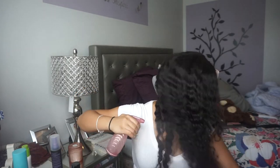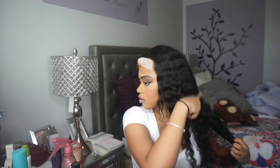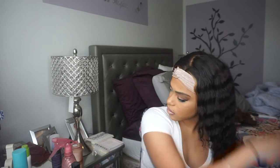So you can kind of see now the difference between the hair. So this is the untouched side and this is the defined side. These are what the curls are looking like now.